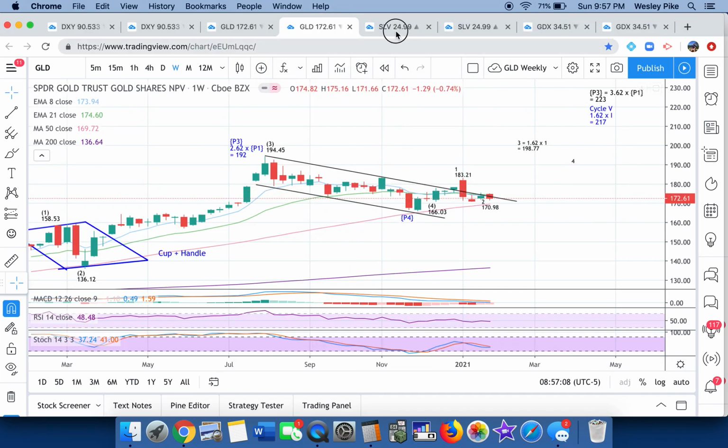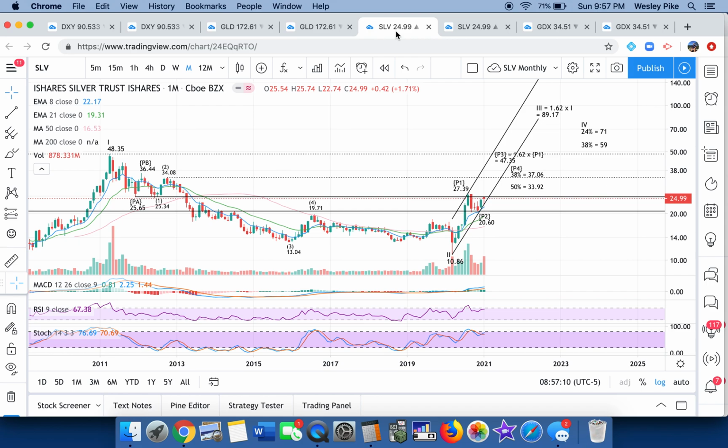I want to show you SLV first, so we put the metals in context together. And again, early stages of a very bullish progression. I've got this in primary 3 of cycle 3. And when I break it down to the small time frames, you're going to see I've got it in an intermediate 3. So I am speaking to you this weekend while we are watching these things in the most bullish Elliott wave progressions that you can chart. So take note of some very, very important horizontal pivots.